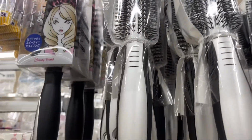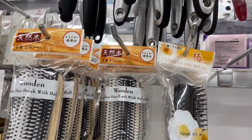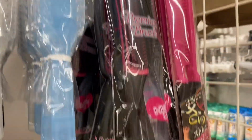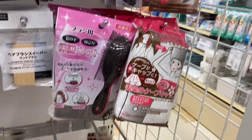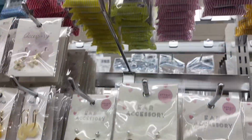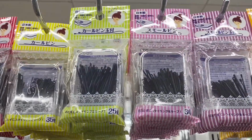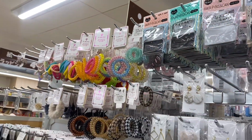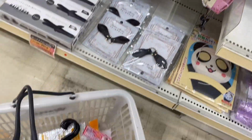Over here, you had some little hair accessories, hair utensils, and then a little brush there, and some little setters for my hair type, which is different from the Japanese hair type. They would stick up in my hair and can't come out, so I didn't take any of them. I already have some hair thingies at home. I never need any of them.